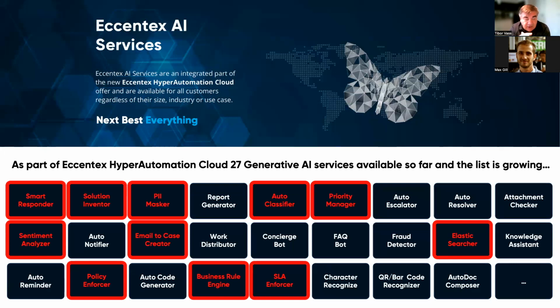We are also able to do sentiment analysis both on emails and any kind of written media, and also on the transcript if it goes through a concierge bot and so on. I wouldn't like to introduce more details because Max will do the demo.